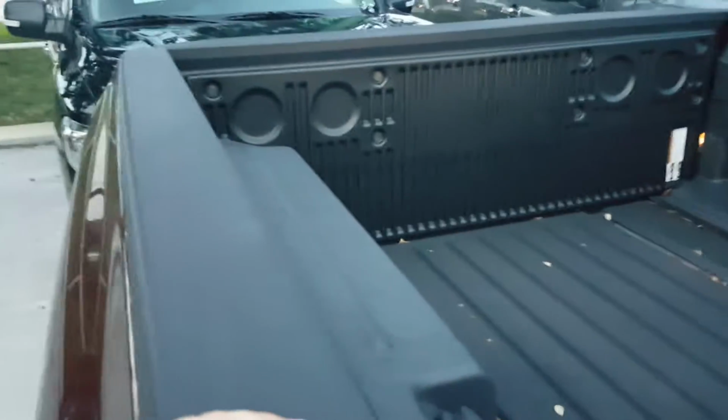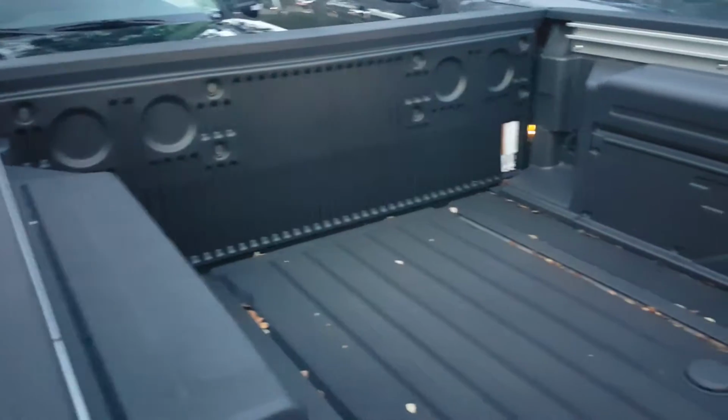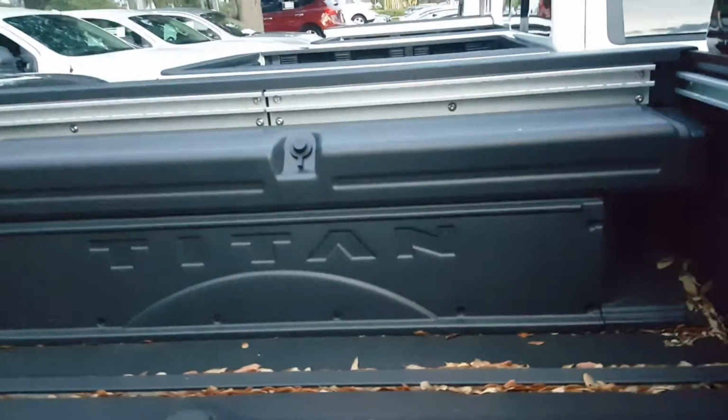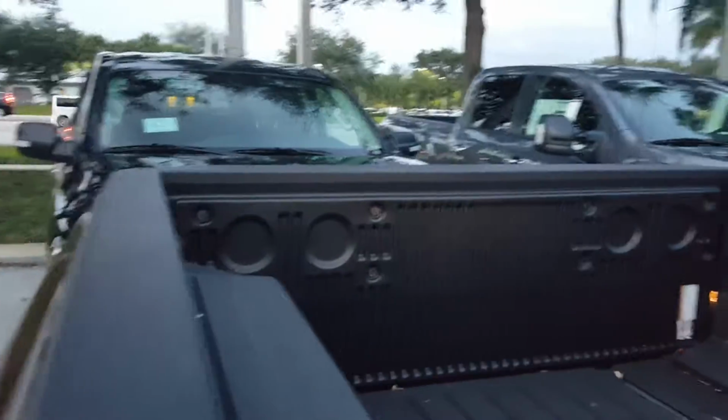Not bad setup overall. And here's your cargo bed here. It's definitely pretty roomy. Definitely can put a lot of things back here. It looks like you have some other additional storage inside here. So it looks like a cooler of some kind. And a decent looking tailgate also. You got some nice LED backup lights.